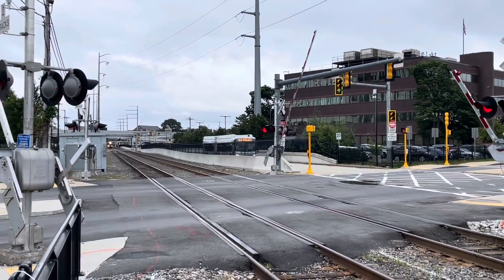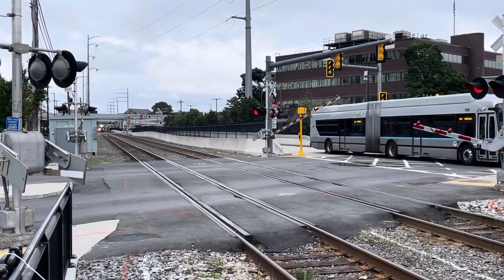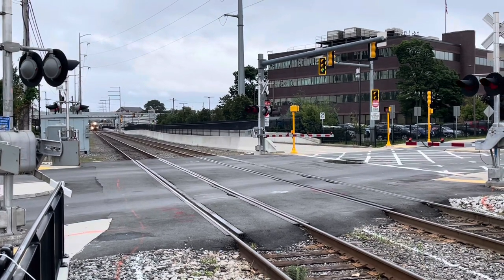Approaching at 10:53 is a train that originated out of Beverly. Train 108 from Rockport is delayed due to signal problems at Beverly. This is a makeup train.